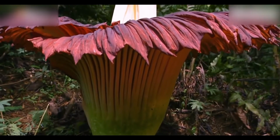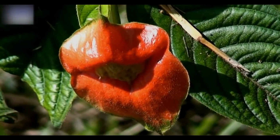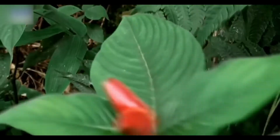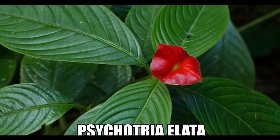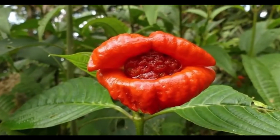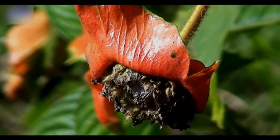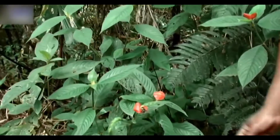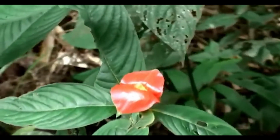It's quite fitting, really. Go to a rainforest and you catch a glimpse of what appears to be a bush full of puckered red lips. Your eyes aren't deceiving you. These beautiful floral arrangements are called Psychotria alata, or simply hot lips. This tropical plant is found in rainforests across Central and South America, including Ecuador, Costa Rica, Panama, and Colombia. It is extremely sensitive and requires a specific climate to grow.